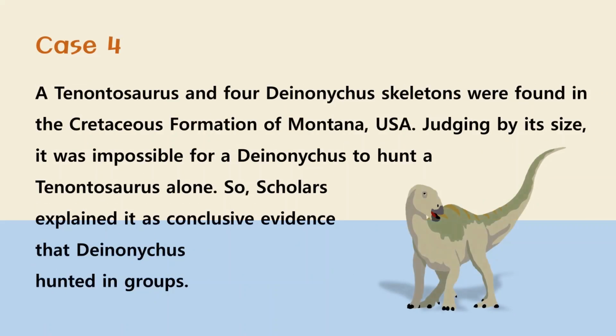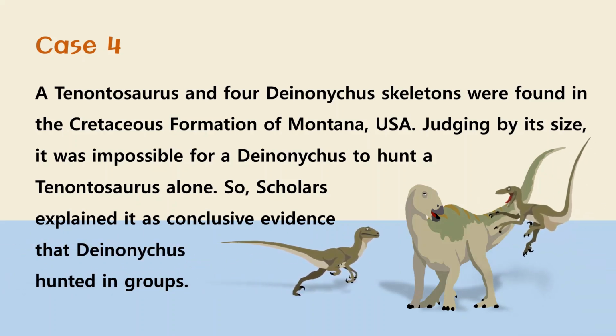Case 4. Tenontosaurus and Deinonychus skeletons were found in the Cretaceous Formation of Montana, USA. Judging by its size, it was impossible for a Deinonychus to hunt a Tenontosaurus alone. So, scholars explained it as conclusive evidence that Deinonychus hunted in groups.